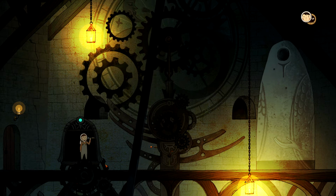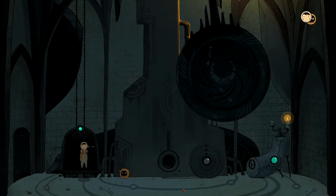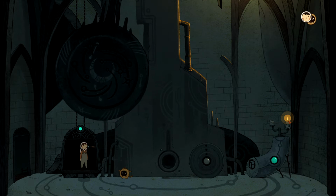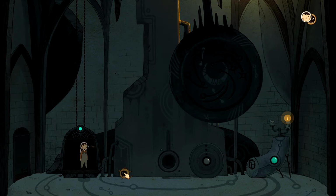Okay, let's go back down. Not quite sure. I'm not quite sure what we're supposed to do here. Let's take doggy up and see if we can get him up them windows, see if there's something else outside.